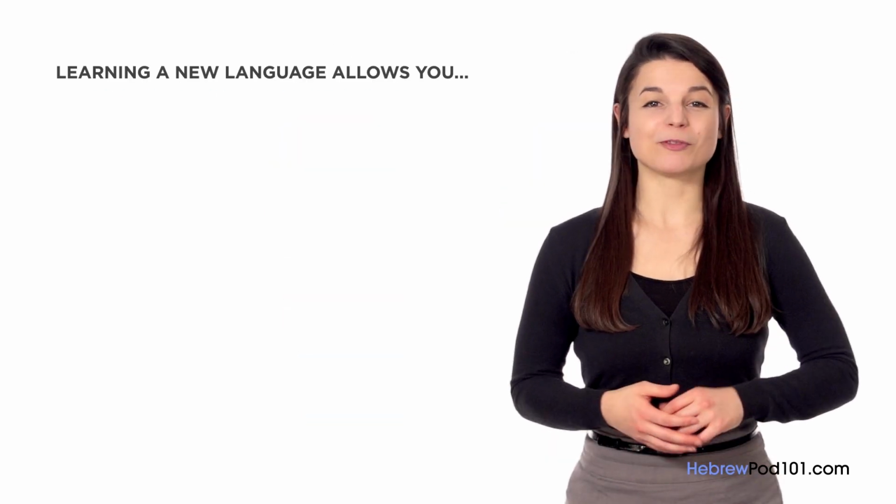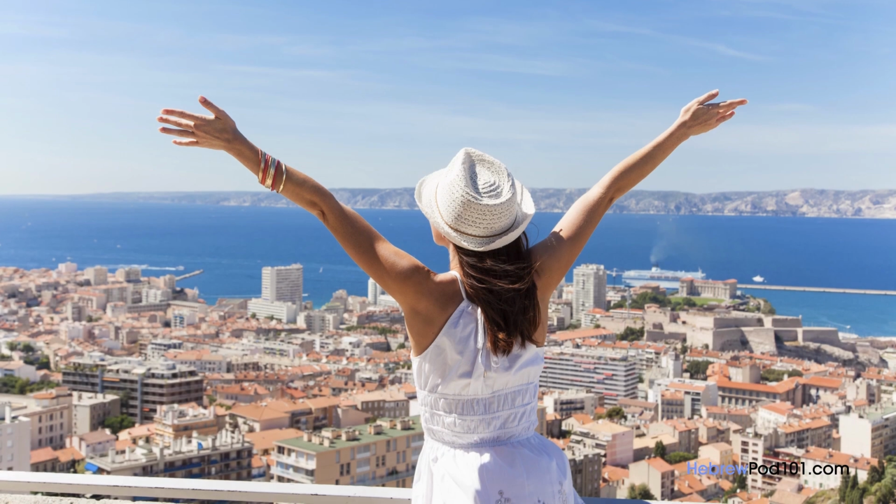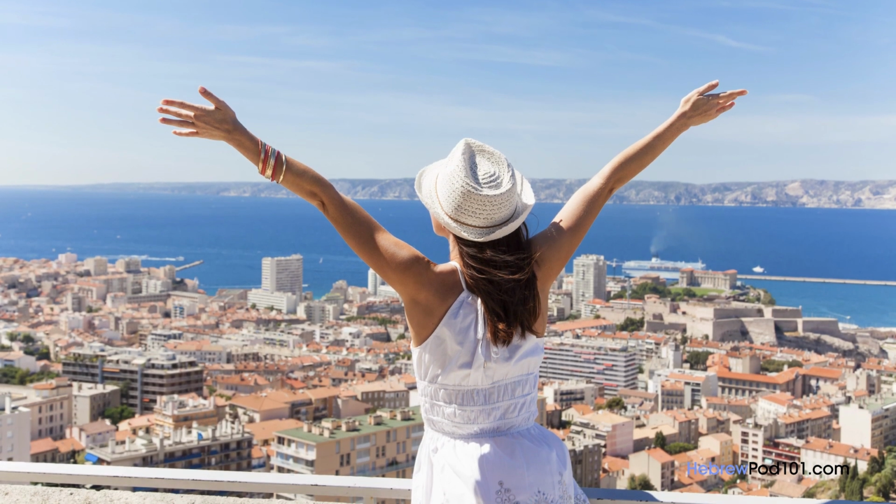Knowing another language provides you with greater job opportunities. You have the freedom to move to another country halfway around the world and earn a living, or even better yet, build a career from it, instead of just being stuck in one place. Language allows you to visit or live in places that you may never have even considered going. Knowing another language simply gives you more options to choose from.